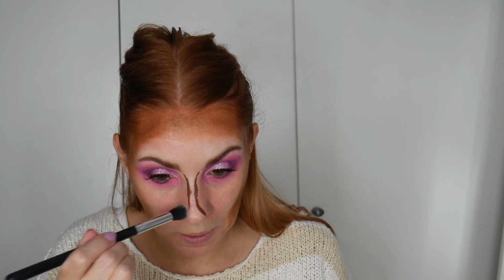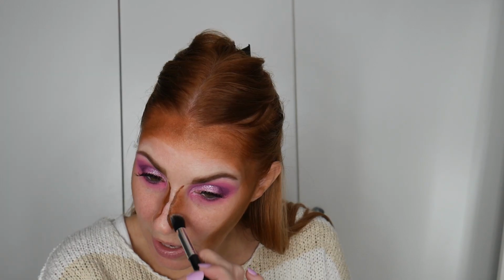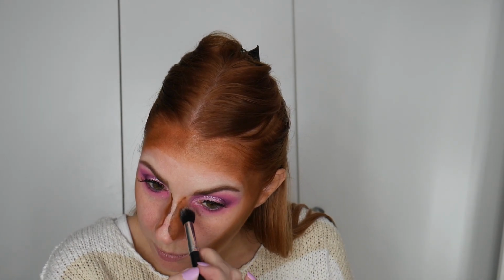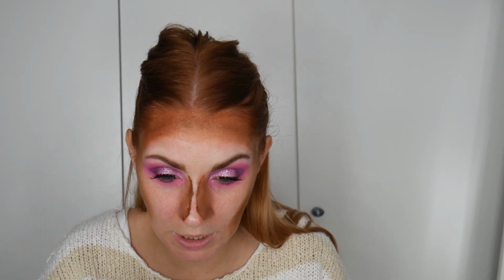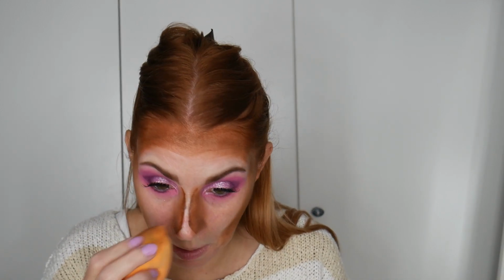Okay, and I'm just going to take a fluffy brush and just blend that into my nose down here. I am glad that I didn't put the highlighter and contour on together, because I'm not sure. I think putting the highlighter on afterwards may save this, depending on how light it is. Oh my word. Right, beauty blender. I'm just going to take the very, very tip of it and just blend that right in. Right, I think we're just going to have to leave that at that. I'm just making it worse. Okay, now we're suitably freaked out.